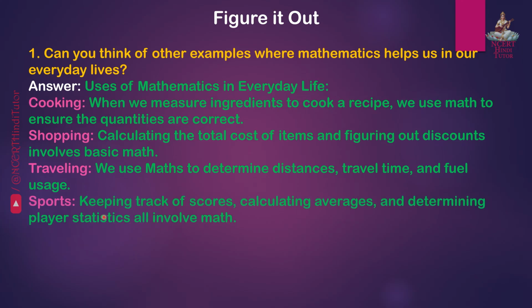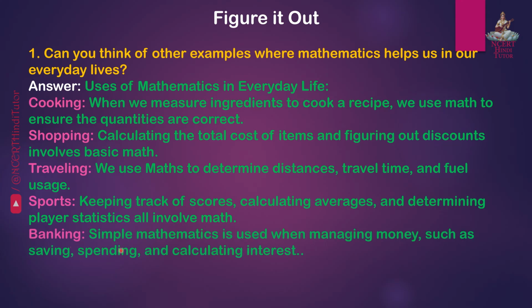Next, sports. Keeping track of scores, calculating averages, and determining player statistics all involve math. Next, banking. Simple mathematics is used when managing money, such as saving, spending, and calculating interest.